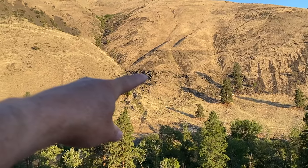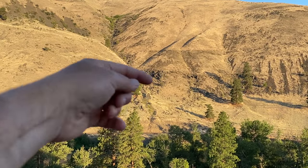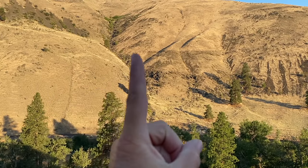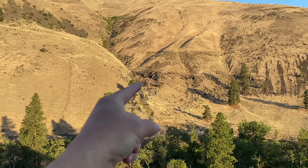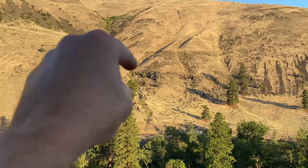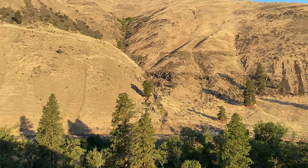Right here, you might be able to see something different. These are a bunch of columns of basalt that are lying horizontally. Not vertical columns, but horizontal. And they're all like Tootsie Rolls packed together, or pencils packed together, and you're looking at the erasers of the pencils.